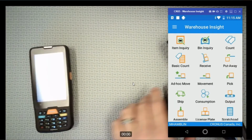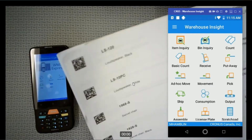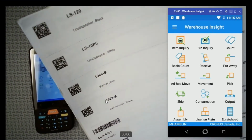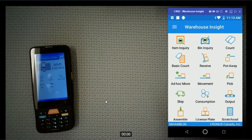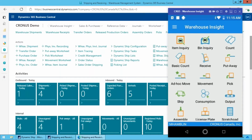Okay, so those are the devices I'll be using, and the barcodes I'll be scanning. I used our barcode generator tool to generate a bunch of barcode sheets, and let me just get them here. So this is the style of barcode I'll be scanning, these data matrix codes, and I'll just be using this device to scan the barcodes, and we're done. Okay, so that's basically what you're about to see. So let's switch back into Business Central and get going.